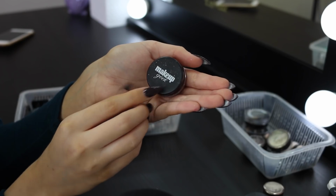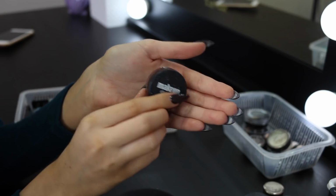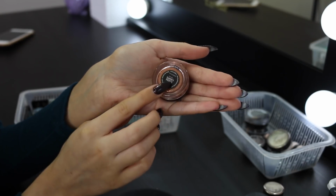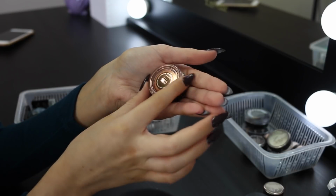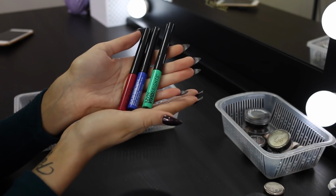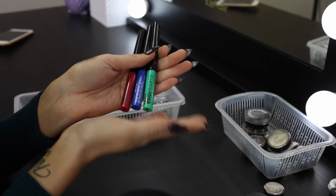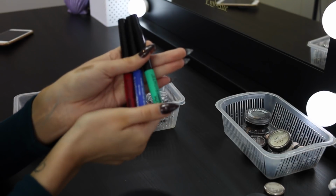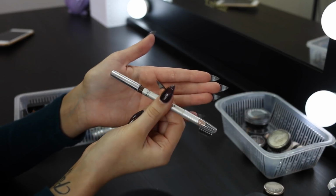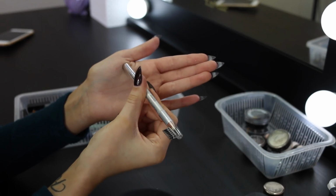I do have quite an old pigment here. This one is Vegas Lights by Makeup Geek. It is gorgeous. It's like an orangey red, more orange pigment. I'm going to keep this because it is so beautiful. Got some more Vivid Brights by NYX. Like I said before, I am going to keep all of these because I don't own many colourful liquid liners.